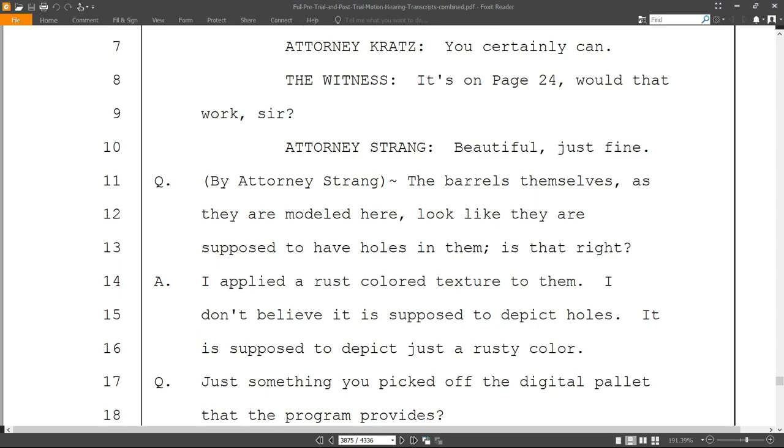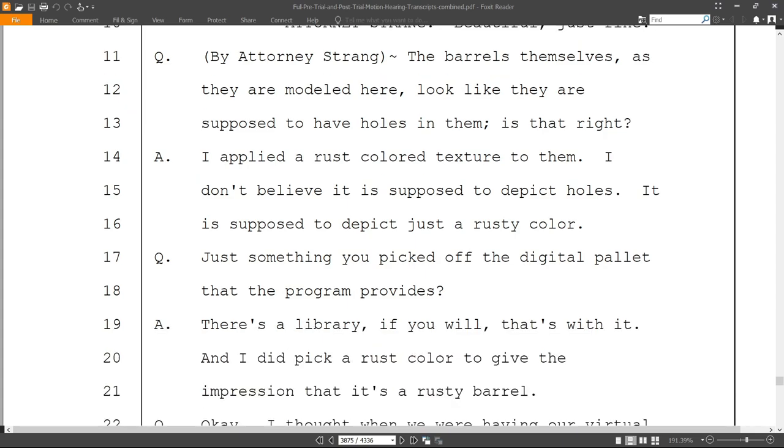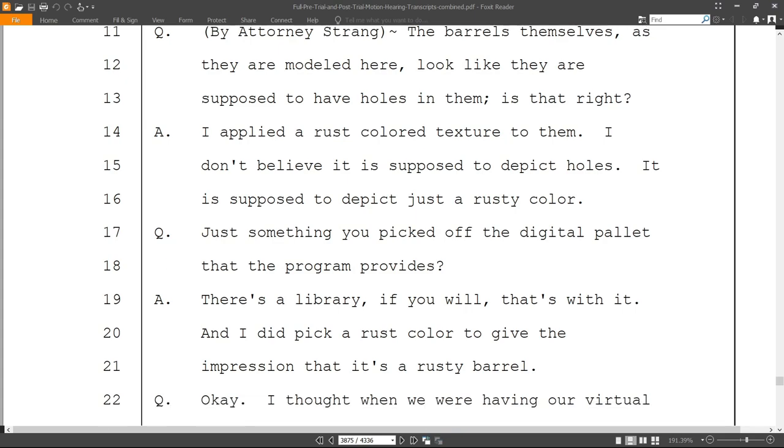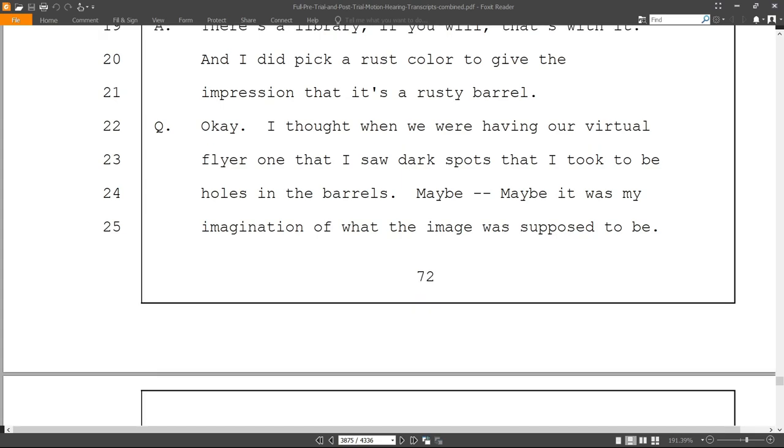The barrels themselves, as they are modeled here, look like they are supposed to have holes in them. Is that right? I applied a rust-colored texture to them. I don't believe it is supposed to depict holes. It is supposed to depict just a rust color. Is that something you picked off the digital palette that the program provides? There's a library, if you will, that's with it. And I did pick a rust color to give the impression that it's a rusty barrel.